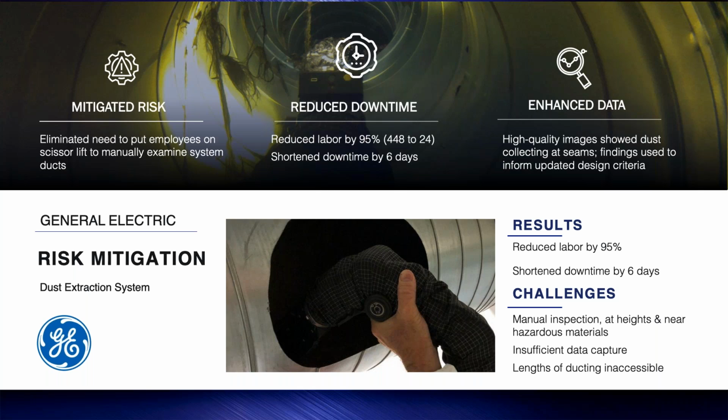The typical cumulative manufacturing downtime for them of 8 days was now reduced to 2. In a sense, the robot paid for itself with that one inspection. And the discovery of the root cause of the buildup being the seams in the ductwork is now going to be used to drive updated design criteria for the dust extraction systems that will be implemented in new ductwork installations. So again, a lot of cost savings and benefit there.